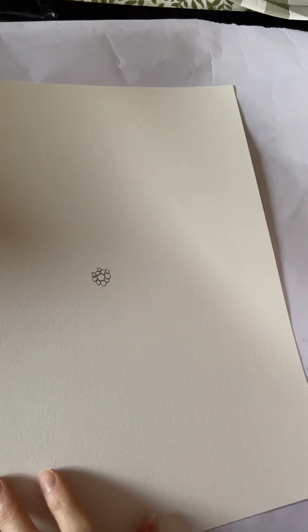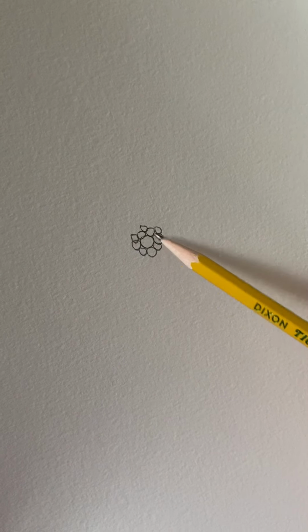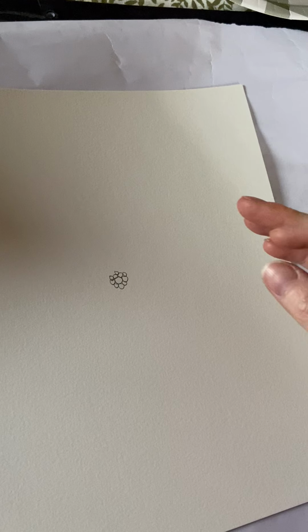So you see I did these little circles. I'm sorry about the little bit of a shadow here. Let me see if I can fix that. Let's see, is that better? Yeah, that's better, okay. I'm sorry about those shadows. So as you see, I've made these 10 little circles, okay? And that is going to be the center of our poinsettia plant.